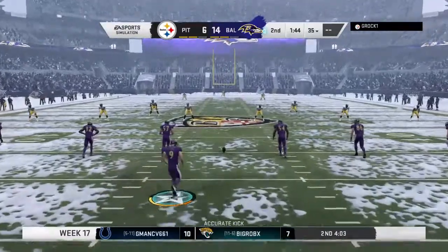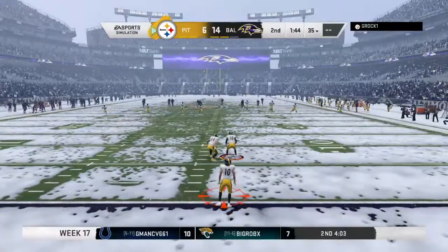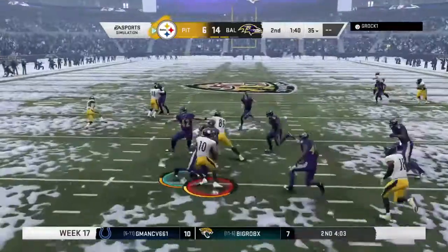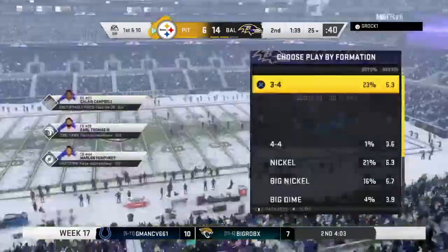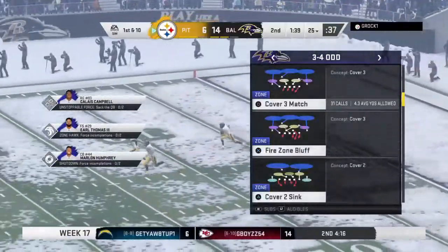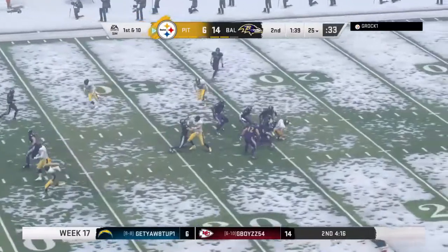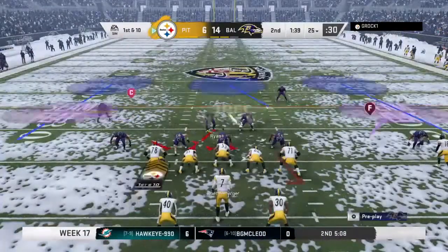Tucker now to kick it away following the touchdown. This will be taken in at the 1. And not a bad return here. He gets it out to the 25-yard line. At their own 25-yard line. The Steeler offense here about ready for their next drive.